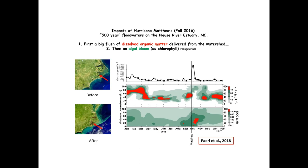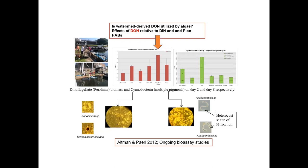So again, this is not all due to DOC. It's probably due to other nutrients associated with it. But it just shows you how dynamic the system is and how important it is to monitor this over space and time. We have run some experiments looking at how reactive DON might be relative to DIN and phosphorus. This is data from Julia Altman, who worked with us on the New River and Neuse. And I don't think you can see this, but here's the DON concentration in the system from a storm event.